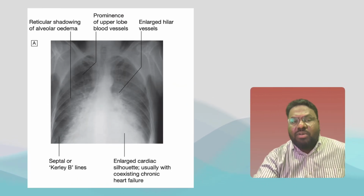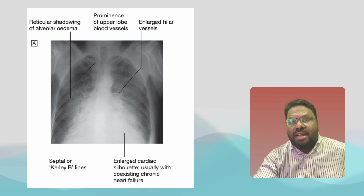Now in this patient we have got septal lines or Kerley B lines. This is enlarged cardiothoracic ratio, cardiac silhouette because of coexistent heart failure. Now these are the dilated hilar blood vessels. Dilated hilar blood vessels.